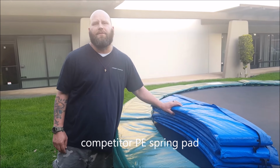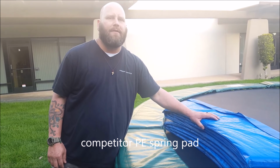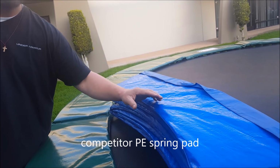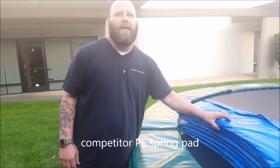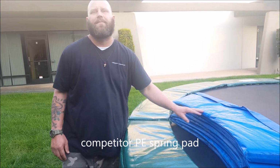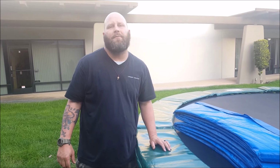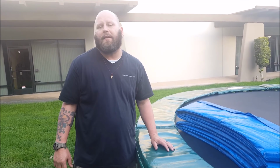Spring pad covers can come in two different types of materials. The cheaper $300 to $500 trampolines are going to be made out of a tarp material called PE. Those materials are okay for indoor, but if left outside and exposed to the sun's UV, rain, sprinklers, and wind, they won't last longer than 4 months. The more expensive trampolines make their spring pad covers out of a material called PVC. PVC is like a plastic material. They're much more durable and can withstand more adverse weather conditions.